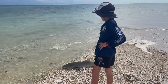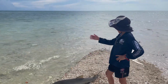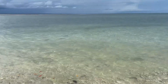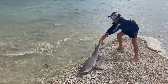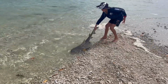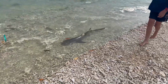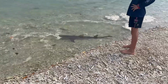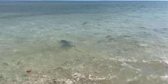So these sharks are kind of pesky when you're trying to flick to the coral reefs. I was hoping to catch something, but they're everywhere, and one grabbed it with the gang hooks. And I've hooked him. So we're just going to release him. Look at all the little sharks and other sharks that come in for these.